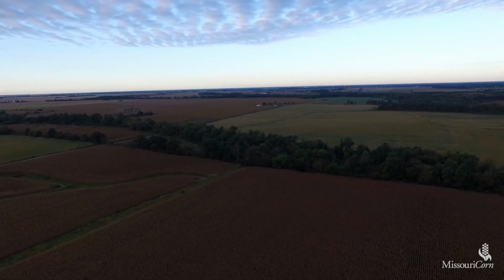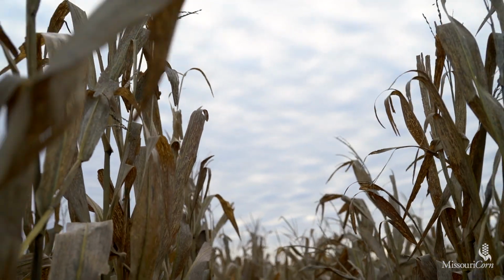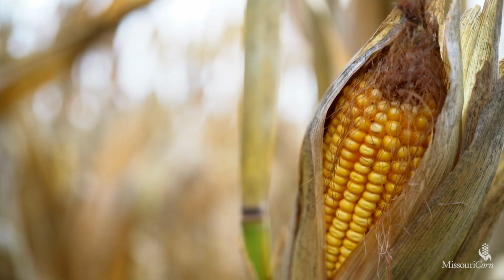We farm about 2,800 acres, 50-50 corn soybean split, which is pretty much standard anymore. We also have a cattle operation. Daniel Schaefer, who I talked about earlier, is the one that basically oversees the cattle. So we're pretty diversified for farming in this part of the world.